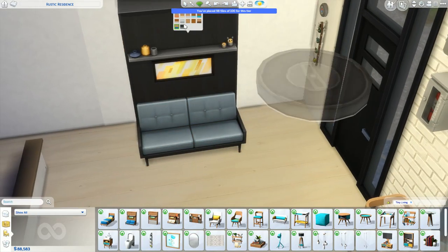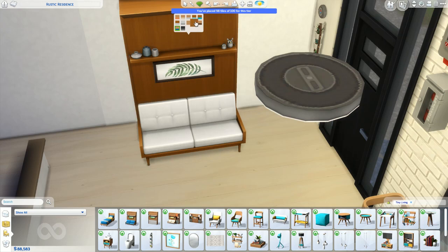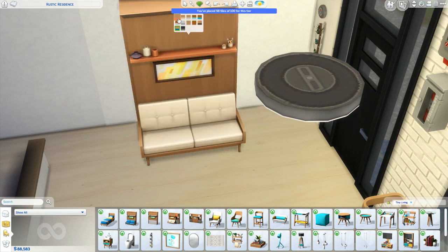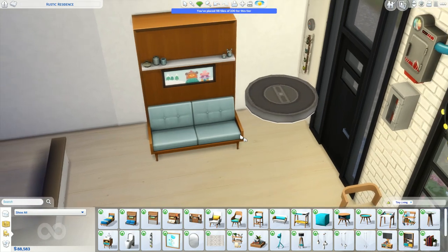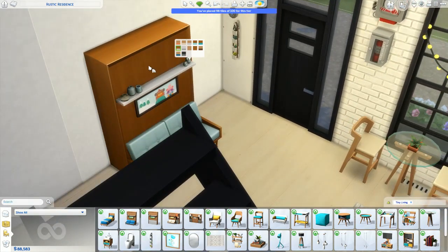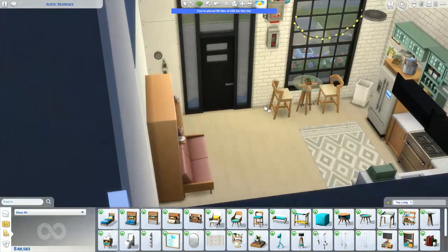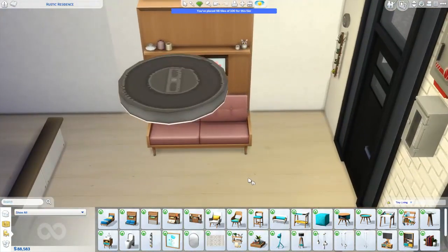Alright, so let's change this up some. What colors do we have? We have some nice shades. I like this blue. I want the wood to match the chairs though. Does this match the chairs? No, that's slightly off. I like that color. And I like the pink with the green counters.